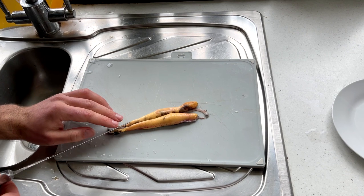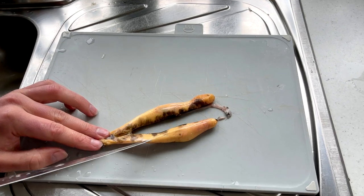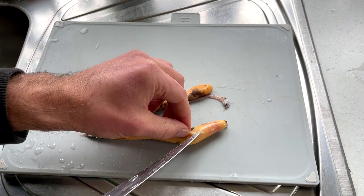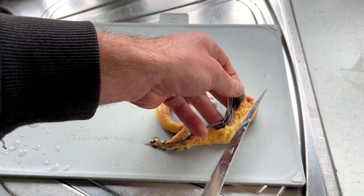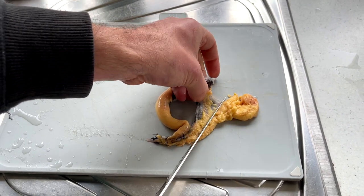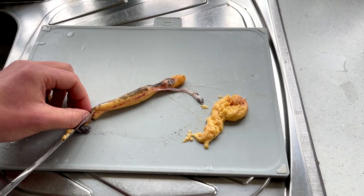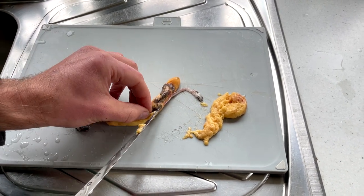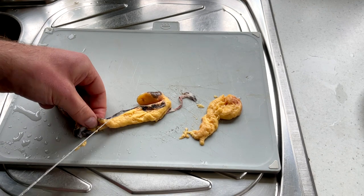Okay, so what I do is I cut the bag that the eggs are inside, or membrane, whatever. And I then scrape the eggs out. Now, traditionally, these are dried and grated on things like pasta, and it's called bottarga, but I find this is a much, much quicker and simpler way to make the most of the fish roe, because it's very, very tasty and you don't want to waste it.